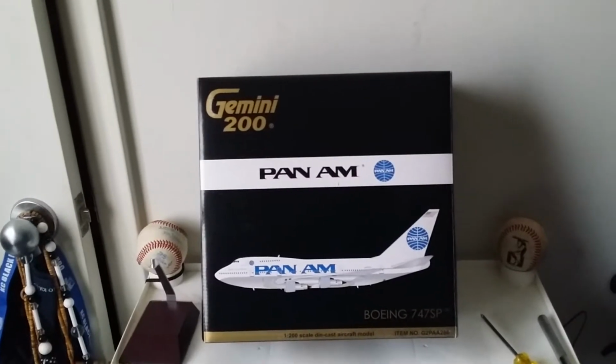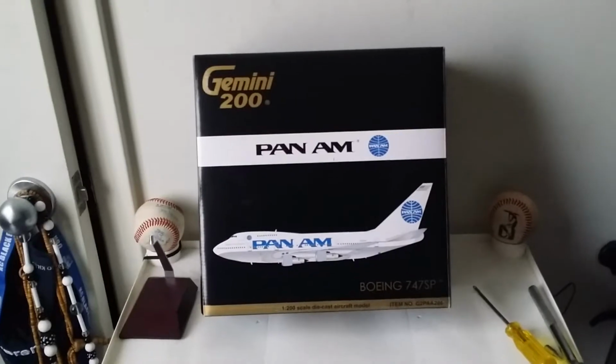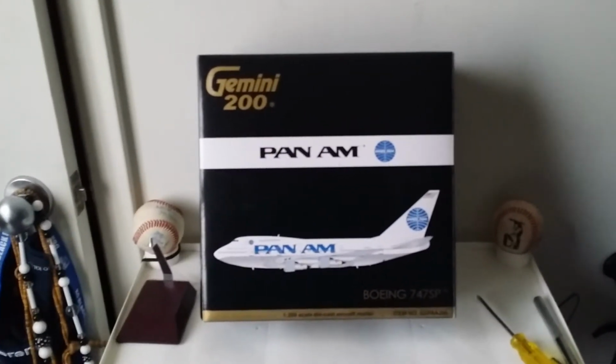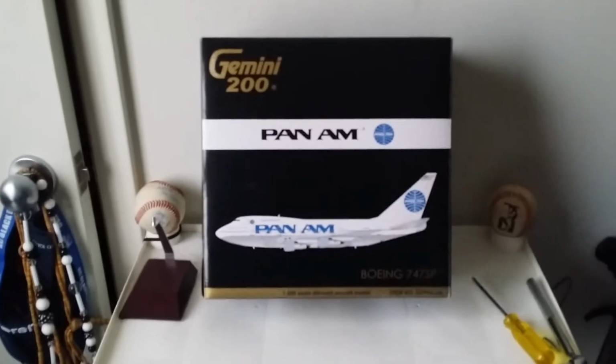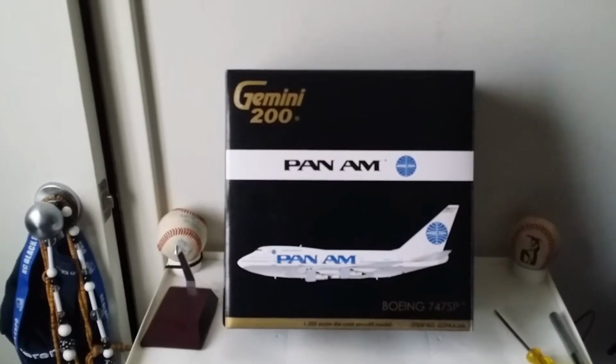They stopped making this model in 1989. A few airlines are still flying this model, but Pan Am, you know, they're not in business anymore. It was a great airline, but they used this on most of their Middle Eastern routes. So with that said, here we go.